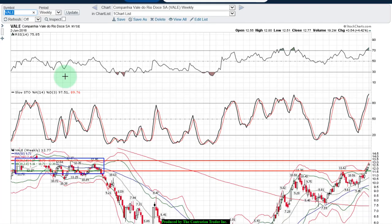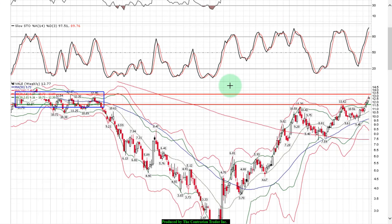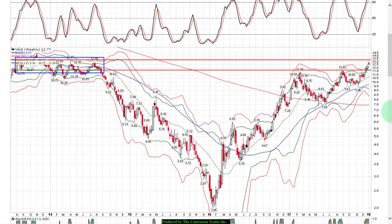Okay, the next chart up is VALE, Companhia Vale do Rio Doce. I think that's the way it's pronounced, but I gave it the old college try. A weekly chart from a macro view. We have a very bullish setup. We've been very bullish on the commodity plays. This is one of them.